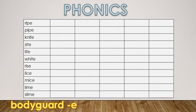These are your phonics words for this week. This week we are continuing with our bodyguard E words. The bodyguard E is helping the baby sound E say its teenager sound I.